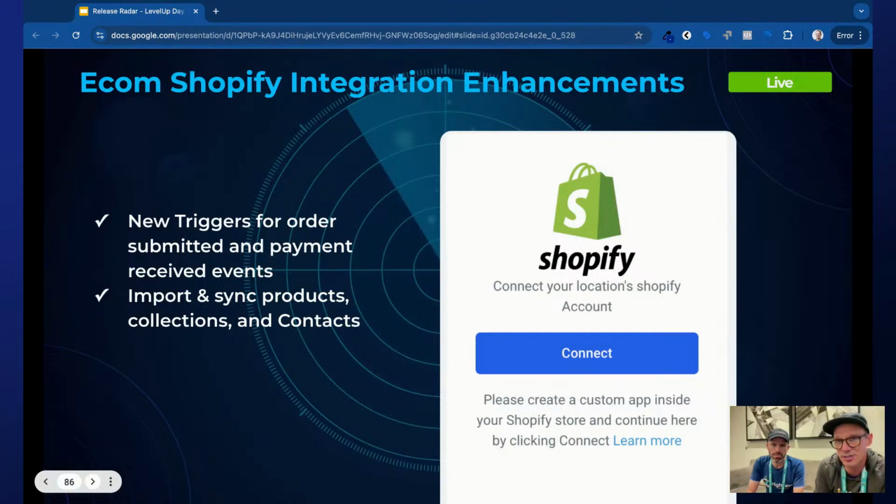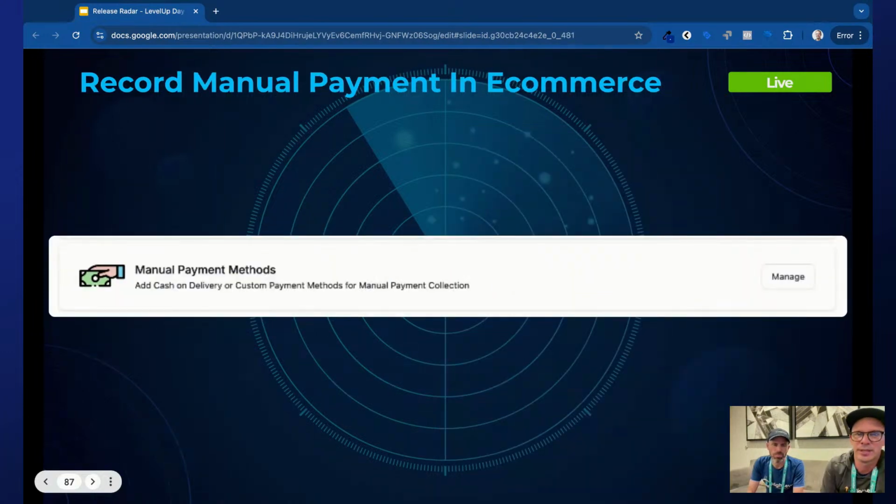We also enhanced the Shopify integration. So it's got a couple of new triggers for orders submitted and payment received events. It imports and syncs products, collections, and contacts now. So if you want to use HighLevel in conjunction with Shopify, that integration just got better. And now you can record manual payments for e-com. This one was a head scratcher for me, but apparently people do it.